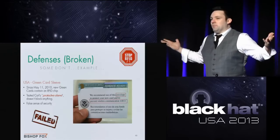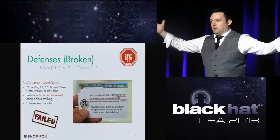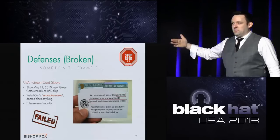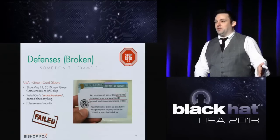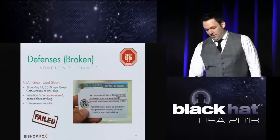They all look the same for the most part. Some of them, I put it in the badge, hold it in front of my reader, the number comes up. Some of them, it actually blocks it. So before you buy them in bulk, test the product out using tools like this. Don't assume just because we sold them to the federal government that they work.